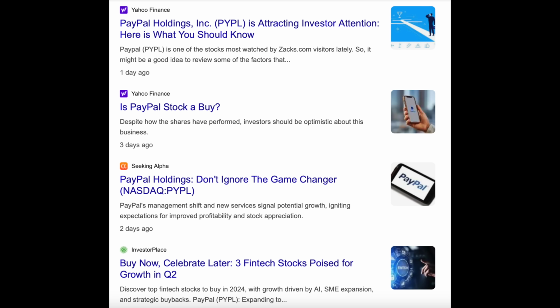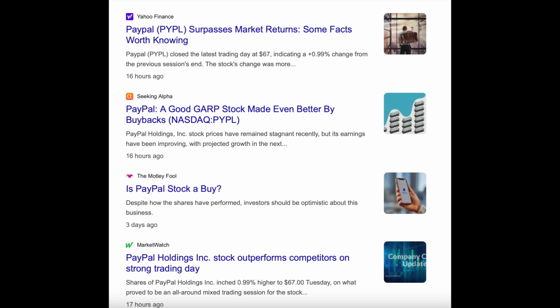And again, I'm just going right off the top here. "PayPal Holdings is attracting investor attention. Here's what you should know." "Is PayPal stock a buy?" "PayPal Holdings, don't ignore the game changer." "Buy now, celebrate later: 3 fintech stocks poised for growth in Q2." And they talked about PayPal in that article. And it just kind of keeps going. "PayPal surpasses market returns, some facts worth knowing." "PayPal, a good GARP stock, made even better by buybacks." "Is PayPal stock a buy?" "PayPal Holdings stock outperforms competitors on strong trading day."